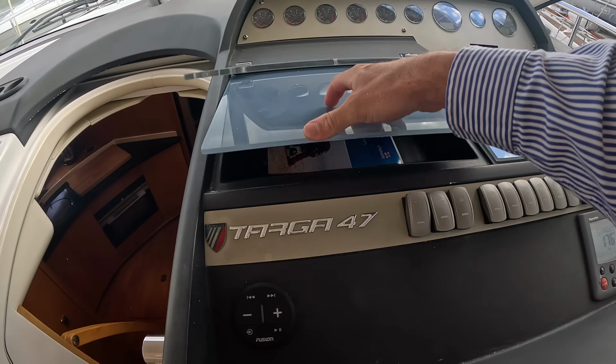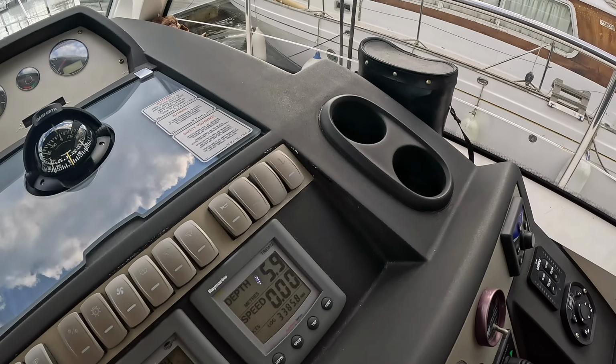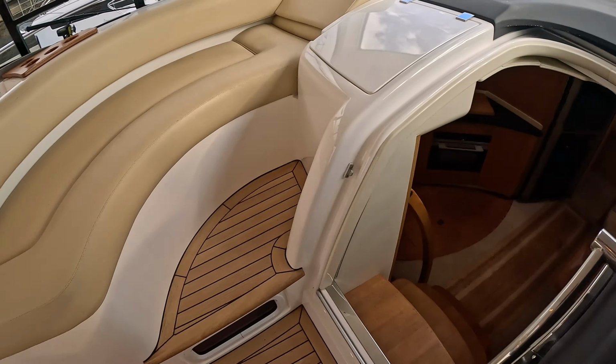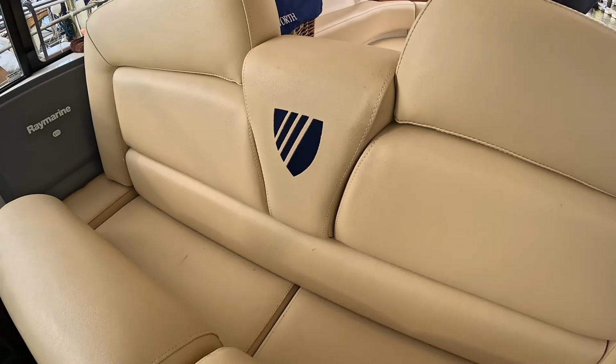And then you've got practical things up at the helm. You've got storage, compass, sensible. The client's got his own binoculars there, which is nice to see, very sensible. But all in all, I have to say this is a nicely presented area. The teak, I have to say, is in really good condition for its age, and I like things like the Fairline detailing there on that helm seat.